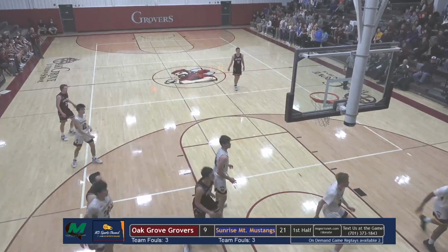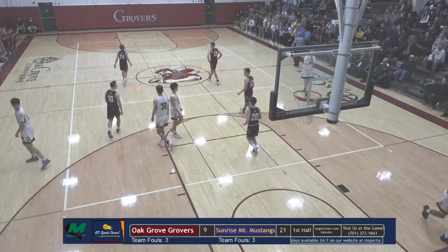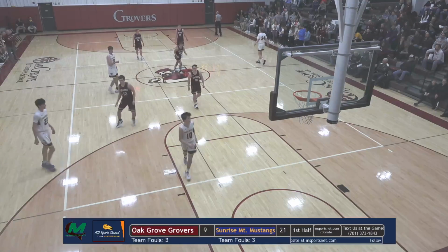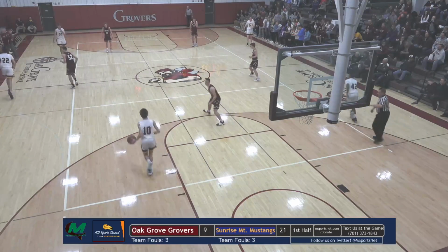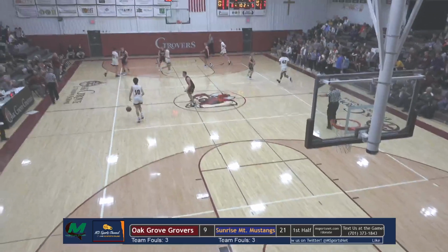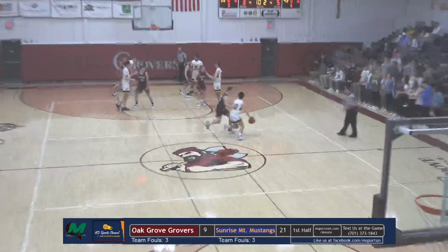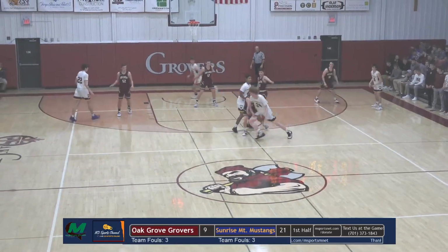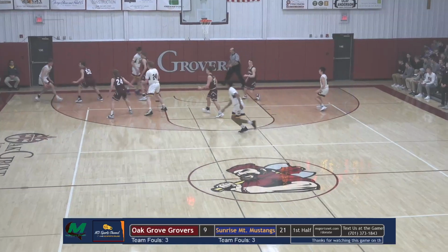That's a 3 from Card. That's a little short. 9:13 to go now here in the first half of play. I'm already getting ahead of myself a little bit. Once again, the Sunrise Mountain Mustangs in the white jerseys, the Oak Grove Grovers in the red maroonish jerseys.